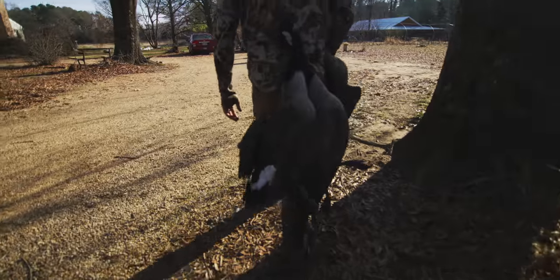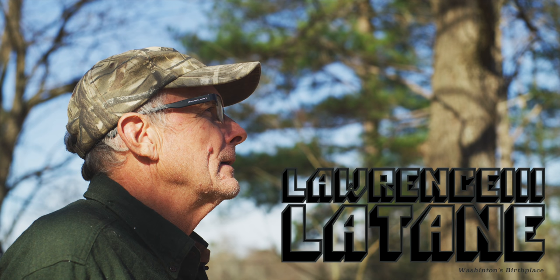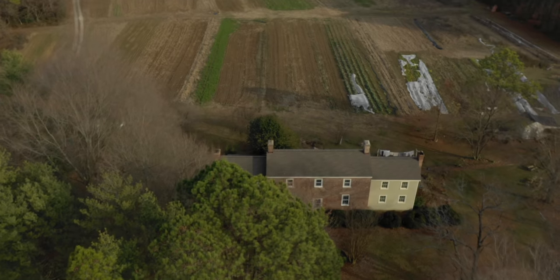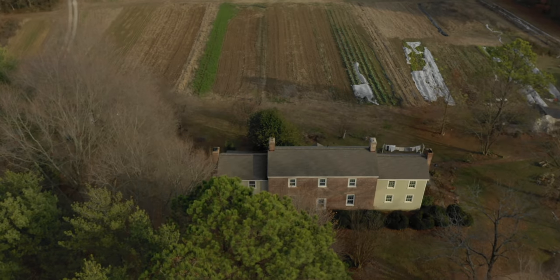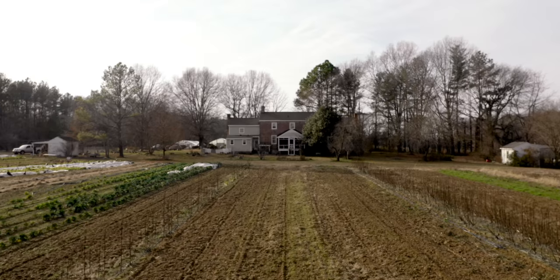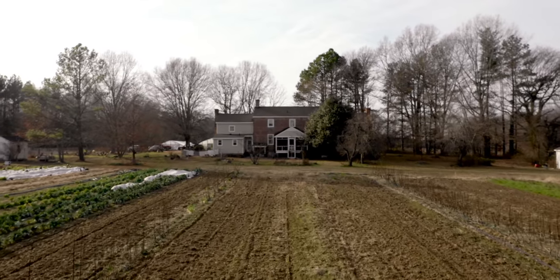The brick part was built in 1780, and it replaced the house that George Washington was born in. William Augustine Washington was George's oldest nephew and ended up inheriting Wakefield, Haywood, and Blenheim, these three farms that comprised the Washington land here.